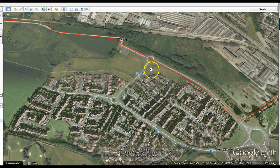And now I'll take you through a little bit more of the route. I'm not going to go through it all in blow-by-blow detail, but there are some areas worth paying attention to.